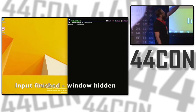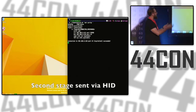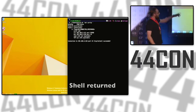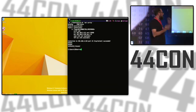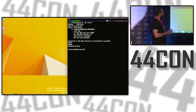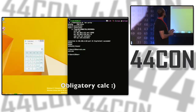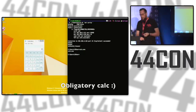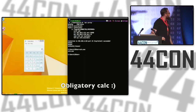Now it's finished, you can see it says sending some bytes. That's because it had opened up that binary pipe. It sent the second stage, and we end up getting our shell back over our private Wi-Fi network, running generic Windows commands, and because Dan Kaminsky did it once, there's a calc.exe. Yeah, so we managed to get remote access to that machine over our own Wi-Fi network.